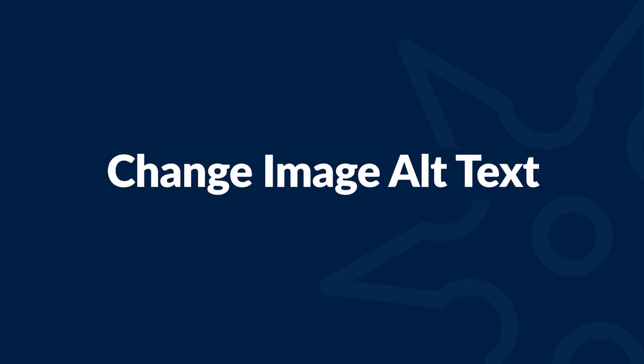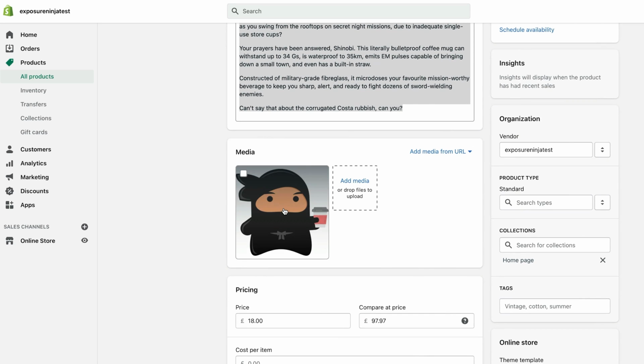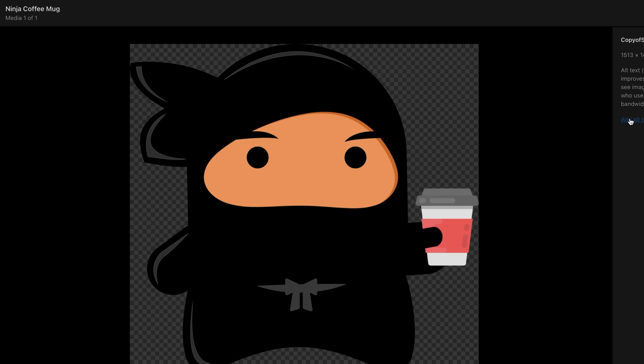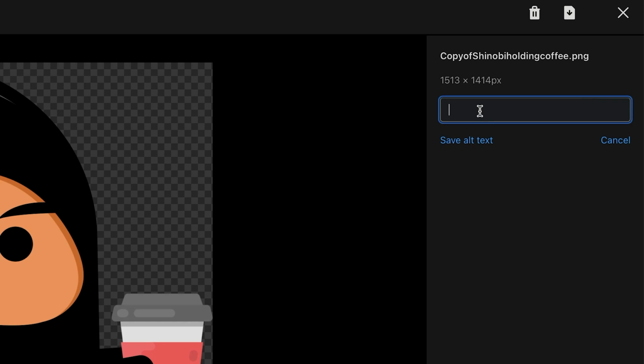Another way that I can do this is by changing the image alt text. Now, image alt text is the text that is shown in accessibility software. So say someone is partially sighted when they visit your store, the image alt text is the text that their reader will use to tell them what is shown in an image. You can set your image alt text inside your Shopify backend, but it's not immediately obvious how to do it. Once you've uploaded the media to your product listing, you click on that picture, and over on the right-hand side, you'll see a section that says Add Alt Text. You can then add your image alt text here.